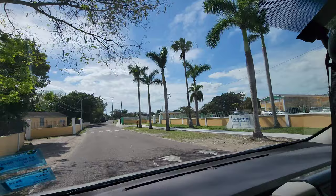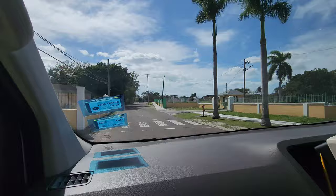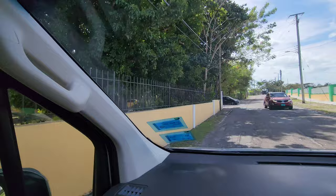These are all government schools. Middle school, senior high school, then we have an elementary. We call it primary, junior high, and senior high school. And our schooling is after the British.